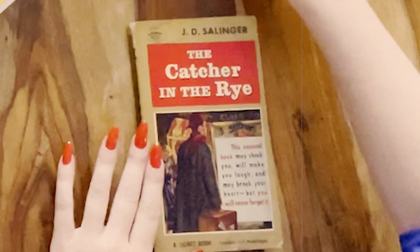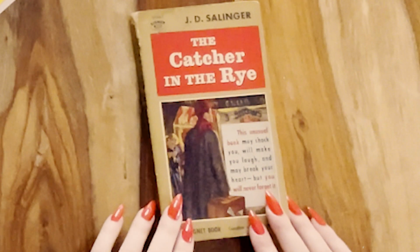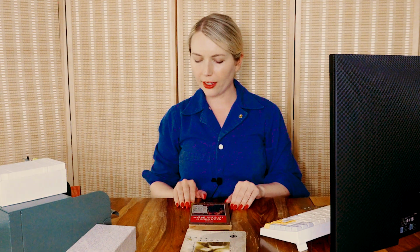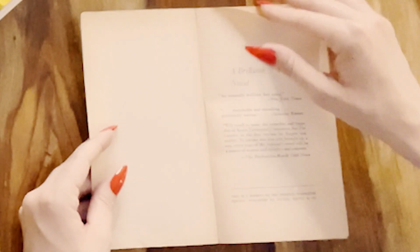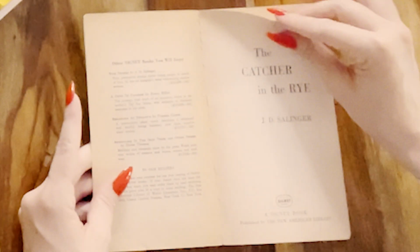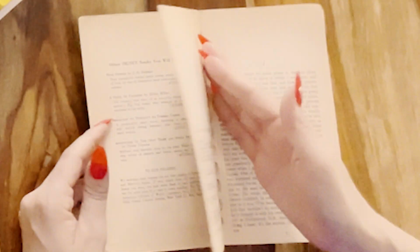Very old copy of The Catcher in the Rye. What an interesting cover of this one. I haven't seen this before. "This unusual book may shock you, will make you laugh, and may break your heart, but you will never forget it." Love these old vintage copies. $2.50. Delicate pages.